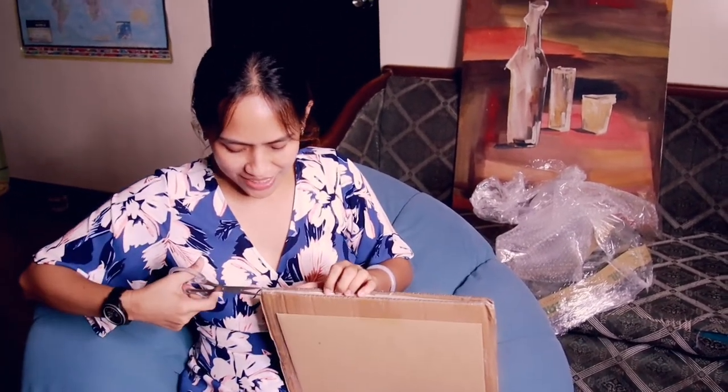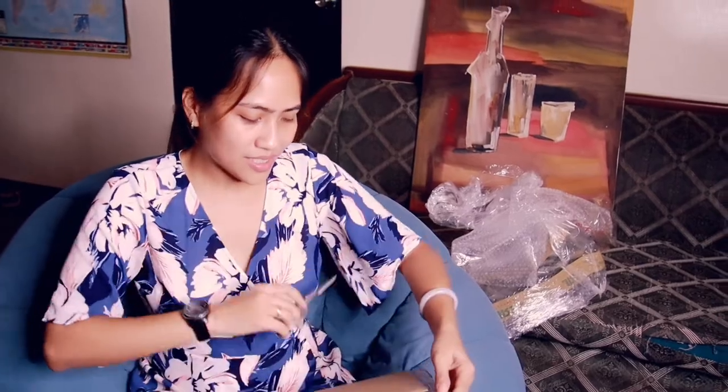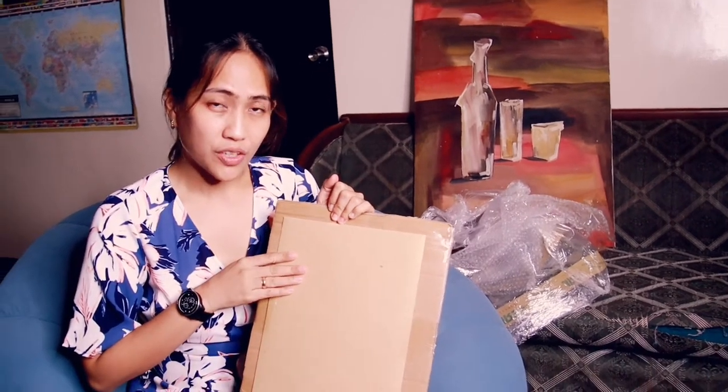Carefully removing the tape to unveil what's inside. So we have the envelope here where I believe the certificates of authenticity are. And now we're gonna see what's inside. Okay. So same as before, I tried to get more art pieces from her to get a very good deal.